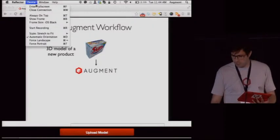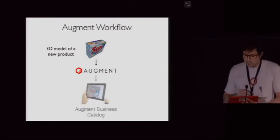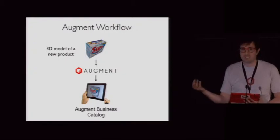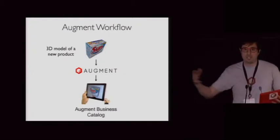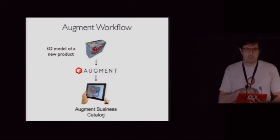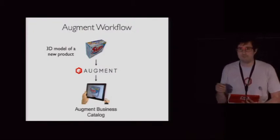Okay, so let's go back to the presentation. So the workflow, you put your model in Augment, then you can use it on your iPad, that we call the Augment Business Catalog. By logging in on the iPad, you get all the models that you have created on the website synchronized automatically and available offline, like some sort of Spotify for augmented reality.